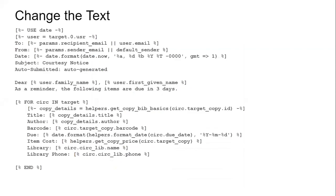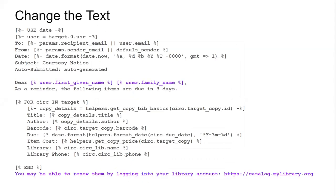Okay, and here's the slide that I started talking about earlier, but it came later. Here's where I wanted to change the text from saying dear last name, first name, to say dear first name, last name, and add a sentence at the bottom that gives them a link to the catalog where they can log in and manage their account.